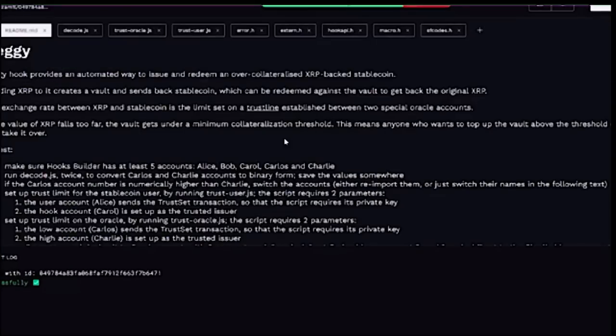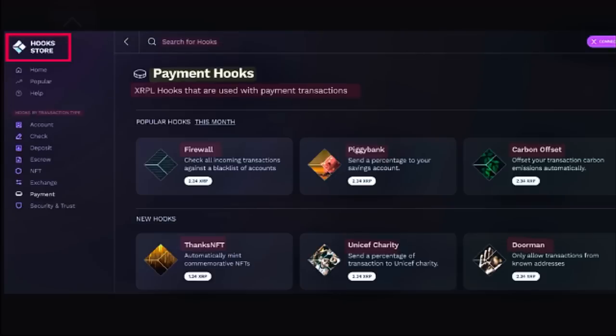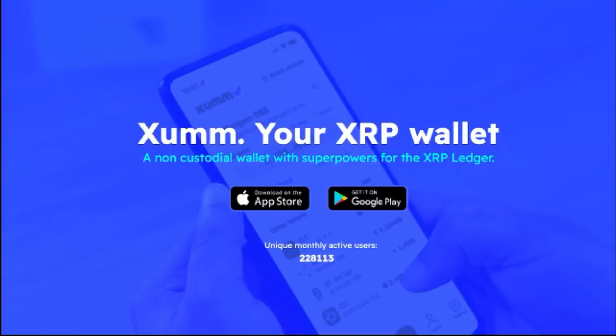All right, but this is here. Expect this on the sidechain first, and don't expect them to publicize it. I think this is going to be low key, and they're not going to talk about it much. That's my guess. It's going to move quickly because this is all built and done. And they're going to have a hook store ready to go. It's going to all be built into XUMM.